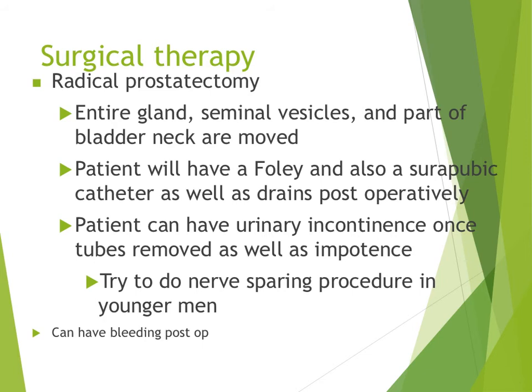In addition to taking the gland, the vesicles, the bladder neck, they also go in and do what we call a retroperitoneal lymph node dissection. And this is mainly done to check the lymph nodes to see how many are positive for cancer cells, and this will help guide the physician in the treatment post-op.